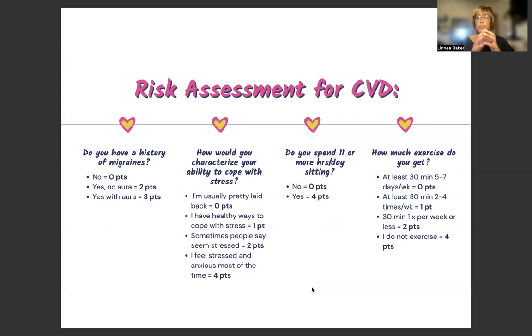So if you have migraines, but no aura sensations prior to the migraine starting, you get 2 points. But if you do have migraines and you do get that aura sensation before the migraine's coming on, then you get 3 points. And then how do you deal with stress?